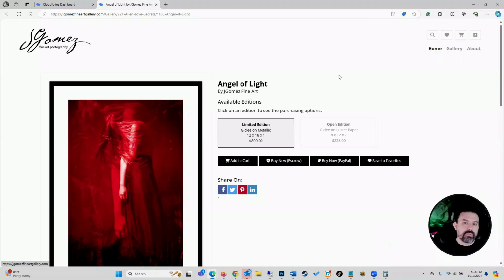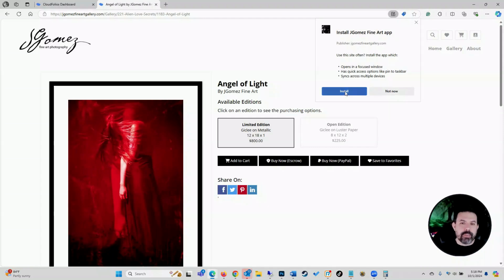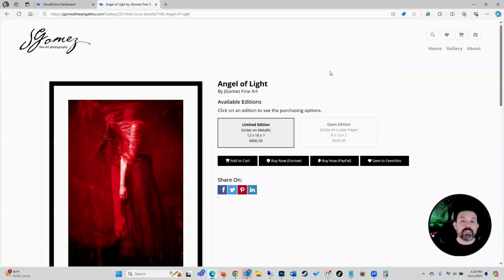It's completely mobile friendly. It's even installable as an app on your computer, so you can actually install it and put it right on your computer. You can also install it as an app on any mobile phone. It's what they call a PWA, a progressive web application.